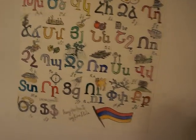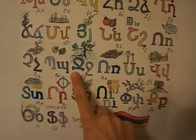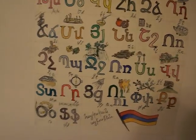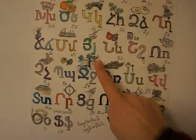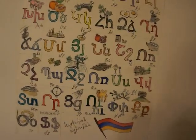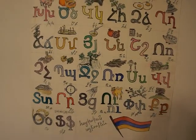I buy a lot of vegetables. Armenia is very good for vegetables. This is j. The word is jervej, which is a waterfall. And this is again not just any kind of waterfall. This is a waterfall I visited this summer. It's called a Sheki waterfall.